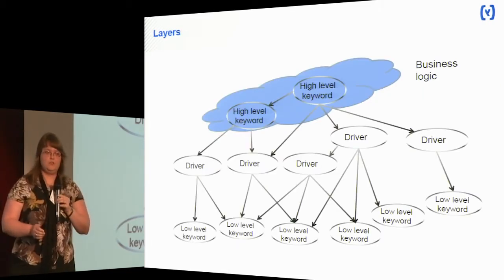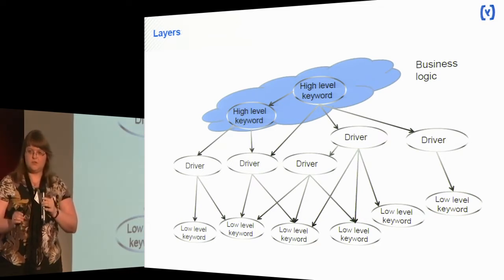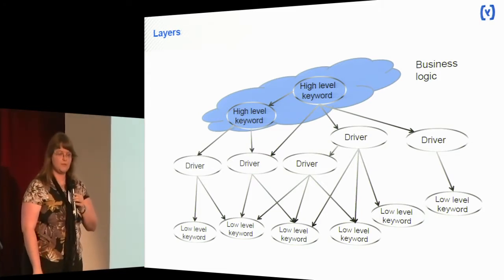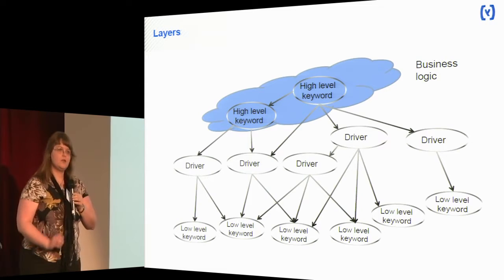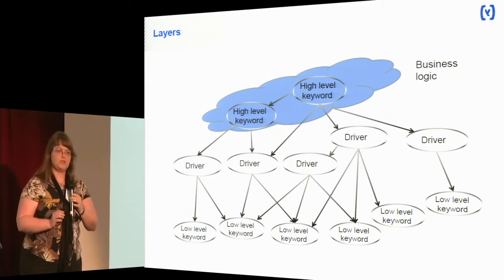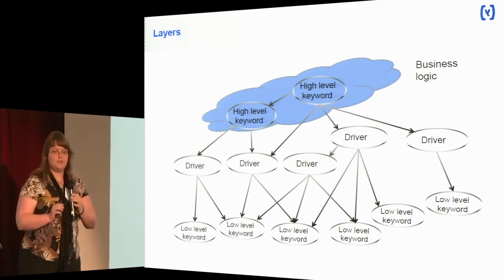Now, imagine your test case is a story. The story consists of sentences. The sentences are built of words, and words are built of the letters. We have divided our keywords into 3 logical layers. The first layer consists of what we call high-level keywords. This layer corresponds to the business logic of the application under test. Here, in this layer, we build a domain-specific language for the application we are testing. And this layer contains and talks only about the business goals that we want to test.